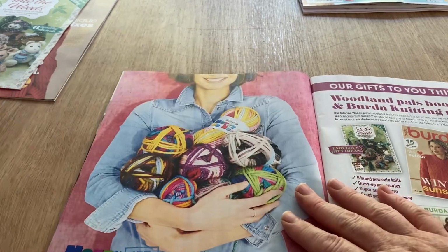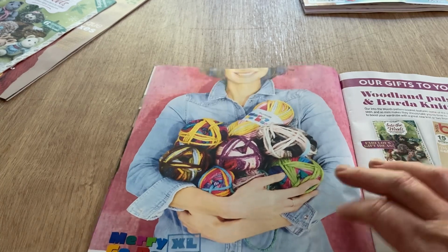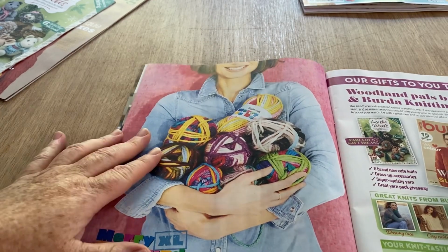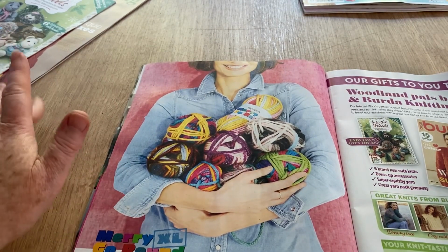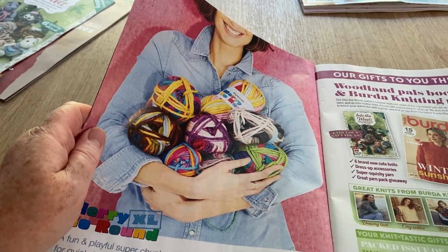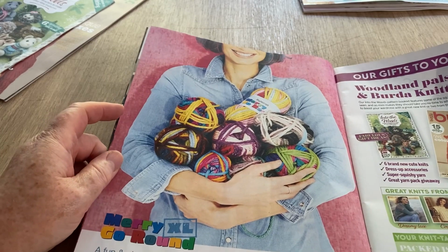Okay, so this yarn here, this is the new Merry-Go-Round Extra Large by Stylecraft. And I just bought some of this for my shop. I didn't get all the colours. I just got a couple to try them because I really like the Merry-Go-Round in the double knitting, so I wanted to see what it was like. So I do have some of that in my shop. Really nice it is as well. Very soft, and obviously will work up really quick. I've yet to upload it. I'm going to do that today.